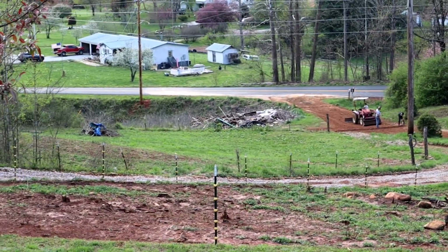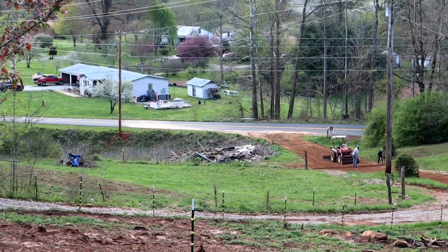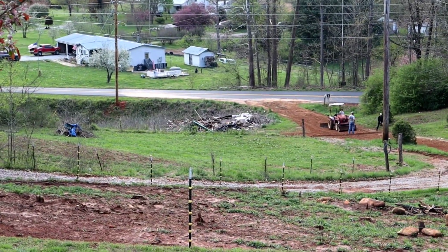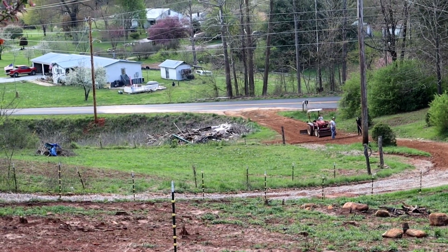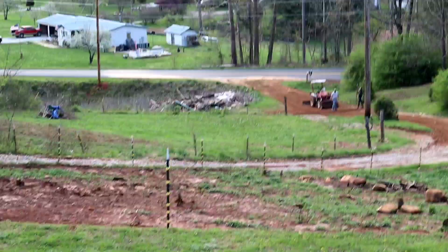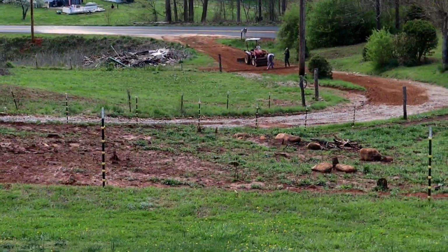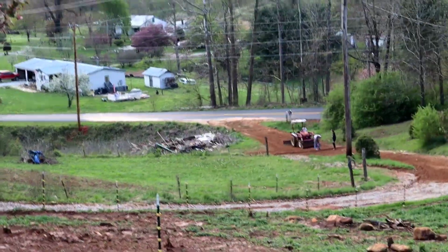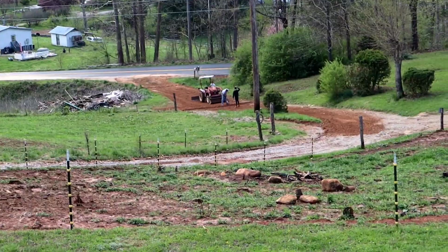So Josh is scraping the driveway again after the rain. We had a really big storm come through. A lot of our state or county had severe weather yesterday, so it washed the bottom part of the driveway out into the main road. So he's just having to re-scrape that and put in our ditch lines again.